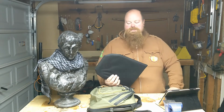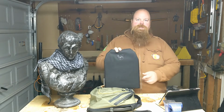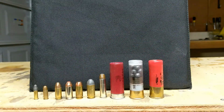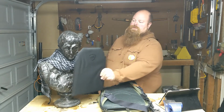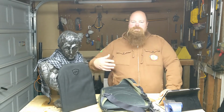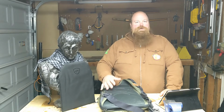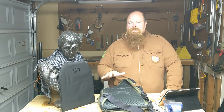So will something like this protect you? Well, yes. This panel is rated 3A, which means this will protect you from pretty much any handgun round and shotgun rounds. The main issue with backpack armor is really coverage. Armor works really well if it's right here, but when it's in a bag, it's bouncing around. If you're moving your bag, it's not always right there on your body like armor would be if you were wearing a vest or a plate carrier. So that can be a little bit of an issue.